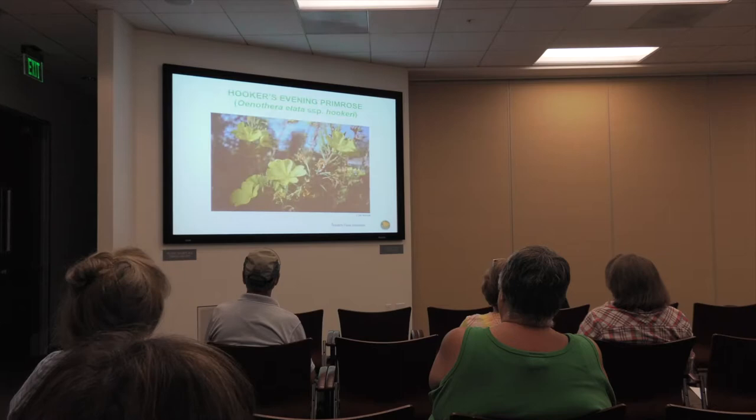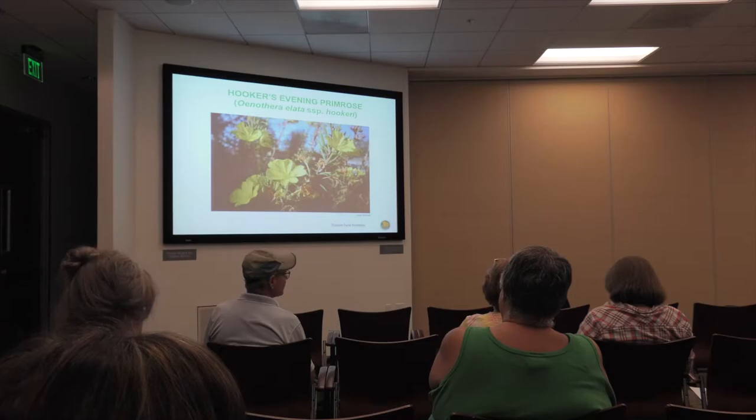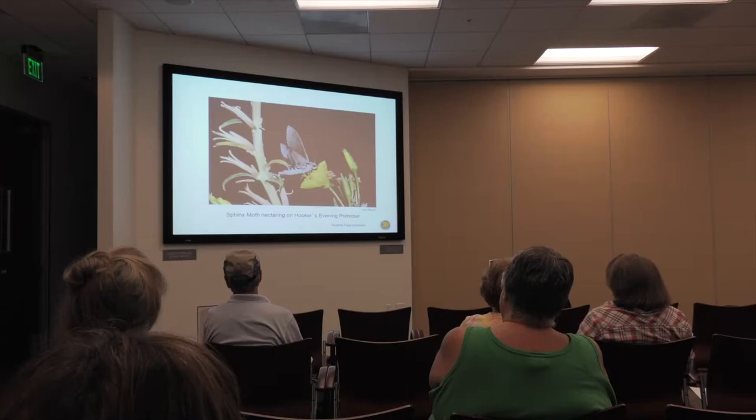This can be quite invasive, even though it's so gorgeous. It spreads by seeds, makes copious amounts of seeds. If you want great presents for the holidays, plant a Hooker's Evening Primrose, dig up the babies, and give them away. It's gorgeous, it's quite drought tolerant, and it feeds things like sphinx moths.